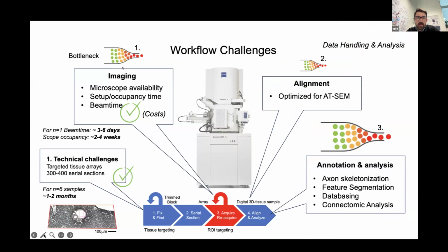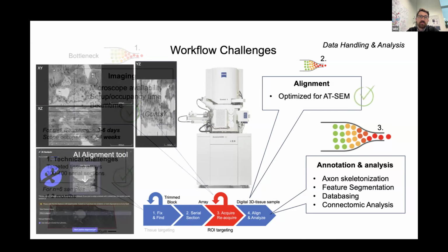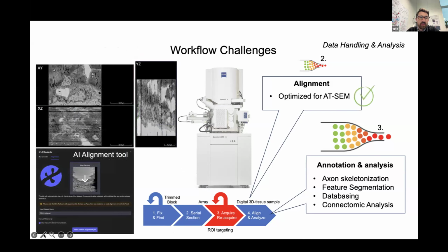Okay, so the bottleneck is imaging, but we've done our best to overcome it. Another bottleneck is alignment, which early on was more of a problem. Now it's less of a problem. Obviously, array tomography data requires more work with alignments, and you get more artifacts, as you probably know. This is one of our earlier data sets. It had lots of problems, not very well aligned. And one of the recent things we've started to do is use the AI-based alignment tool in WebKnossos.